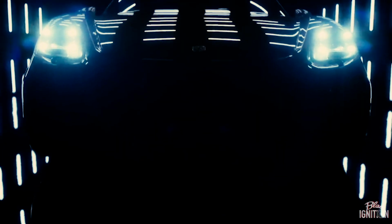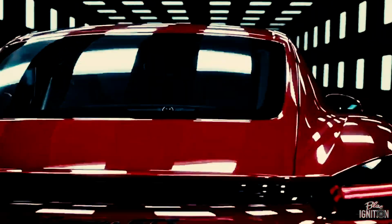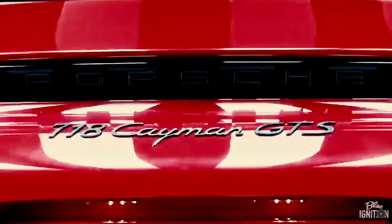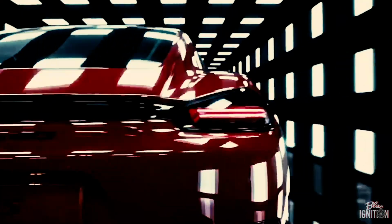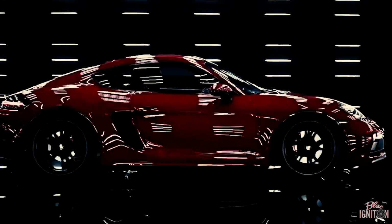2 doors, 2 seats, 2 cylinders from Germany. Yes, the Porsche 718 Boxster. A lovely, refined car that you can afford. Does it deserve to wear that prancing horse on its body?